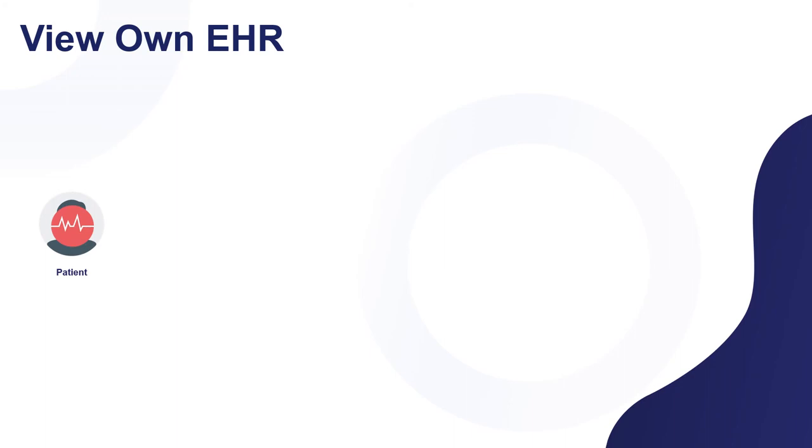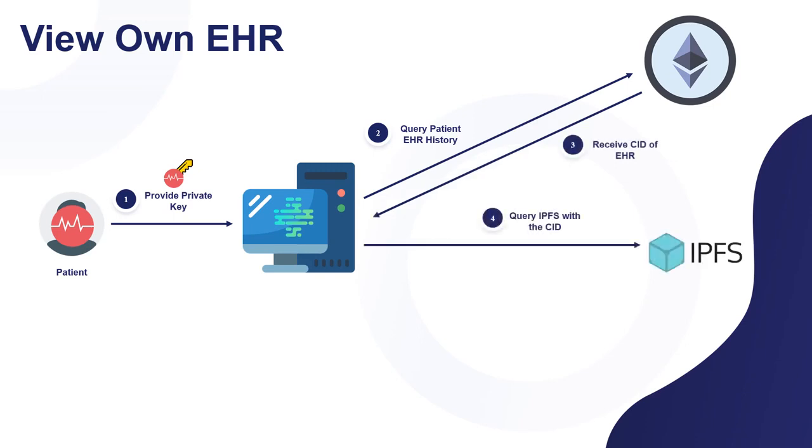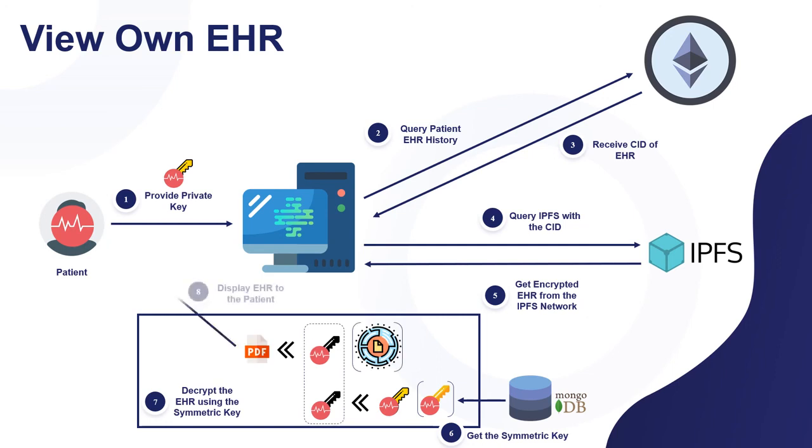Viewing an EHR, the patient would have to provide his or her private key. After that, in the blockchain, we query the entire electronic health record for the specified patient. And then we retrieve the content ID of each stored electronic health record. After that, in order to view the electronic health record, we get the InterPlanetary File System content ID from the IPFS network. Then the files will be retrieved in an encrypted form from the InterPlanetary File System network, and in order to decrypt and view it, the patient would have to provide his or her private key and then decrypt it. After the successful decryption, the electronic health record will be displayed for the patient successfully.